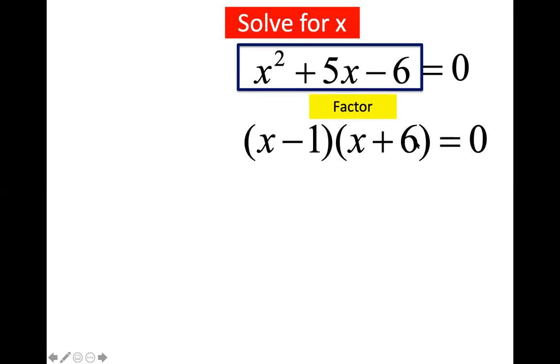Well, those two numbers will be 6 and -1. 6 times -1 is -6. 6 plus -1, or 6 minus 1, equals +5. Oh, so you just want us to put it back to its original form? I just want you to factor it, right? And these are the easy ones to factor.